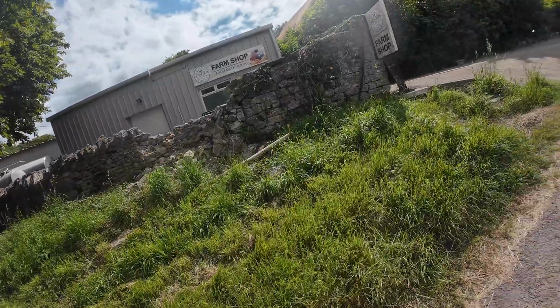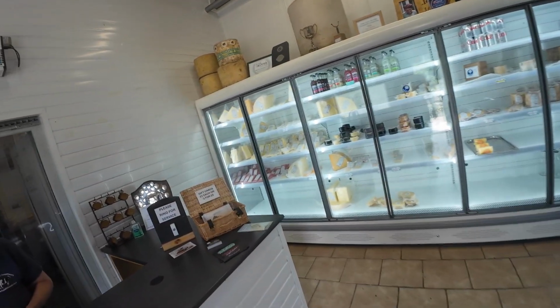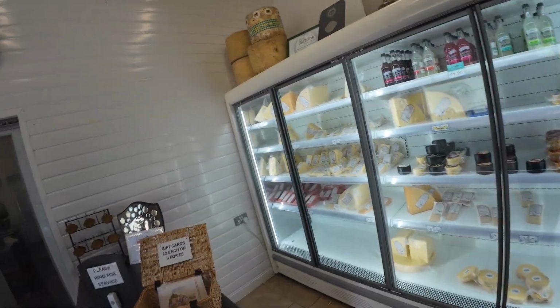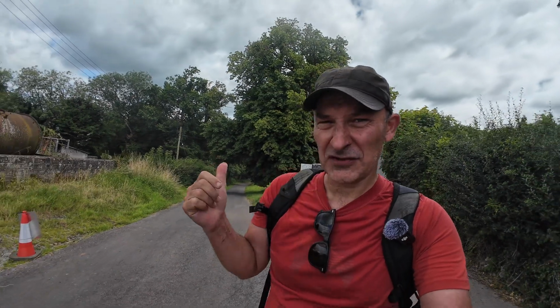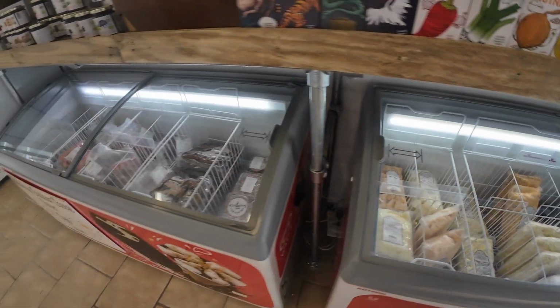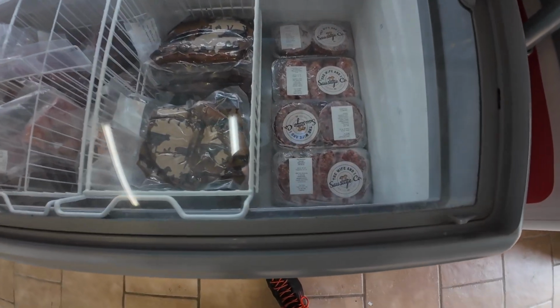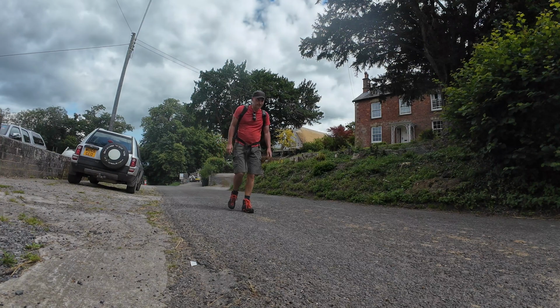Cheese farm shop. Oh, hello. Well, this is the sort of place I wasn't expecting to find in the middle of a walk. Batch Farm Cheesemakers. Just bought some cheddar. Slightly distracted, that's added another 20 minutes onto my walk today. But a nice surprise.